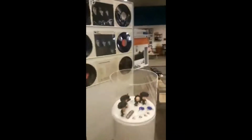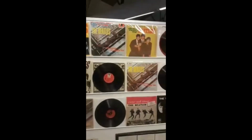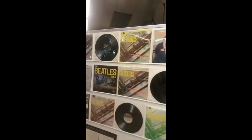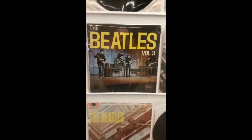Now, if I go from the start here, by the Beatles records, of course, first should be Please Please Me. Here's a Taiwanese one. And here are this from Argentina, no, this from Mexico. The very rare Please Please Me from Mexico.